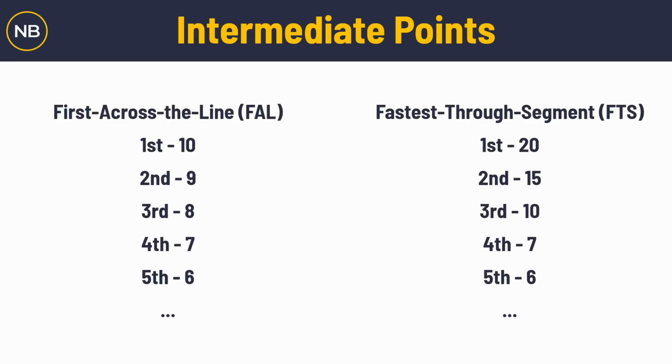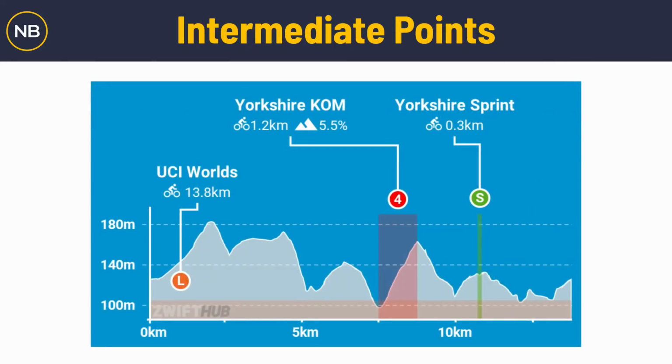The first across the line bonuses are just whoever crosses the line first, and the fastest through segments are whoever goes the fastest on that segment, not necessarily who wins the segment. So there are different strategies for both of these and how you set those times. So the intermediate points are at the Yorkshire KOM and the Yorkshire Sprint. About 10K in is when the Yorkshire KOM starts.